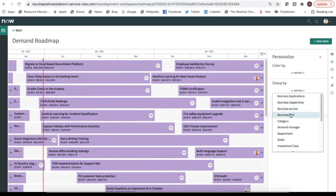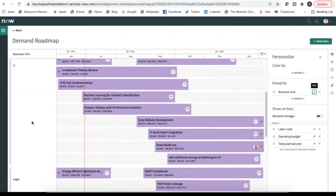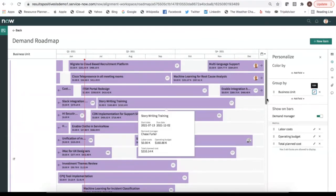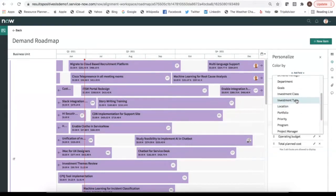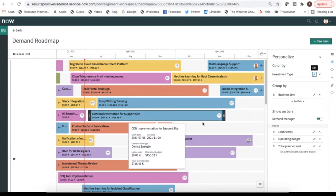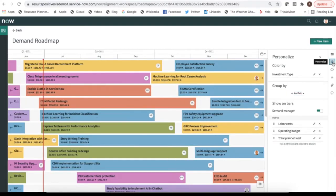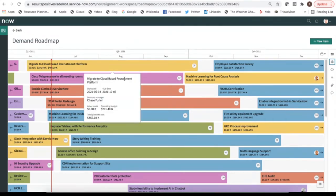So from a grouping perspective, maybe if I wanted to group it by business unit, then I can group it here by business unit. I've got IT here, I've got legal, I've got sales here, so I can look at items here by business unit. And then from a color perspective, I could decide what I want to look at, and maybe I want to do that here by investment type. And so I could view my overall roadmap here by investment type. If I want to maximize my space, maybe I don't want to group it by business unit, so I could remove that. And I come back here and look at the overall roadmap. And I can see here that I've got my different demands.